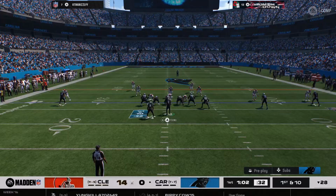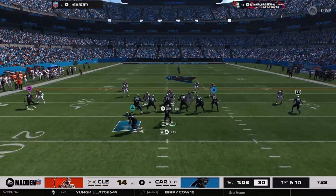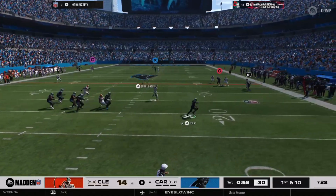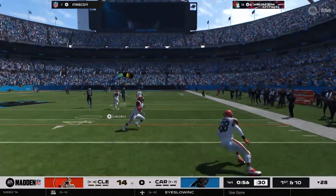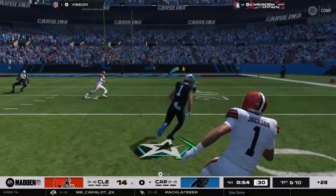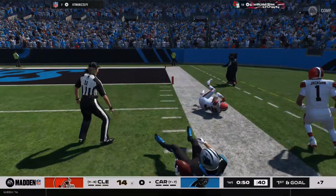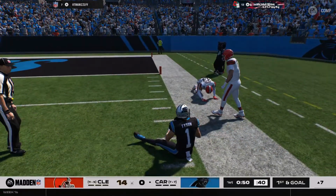Let's go. Strike blue. Back to work after throwing the pick. Escapes the pocket, moving right, airs it out down the sideline. That's grabbed inside the 30. And they're going to be set up with a first and goal here from the 7.